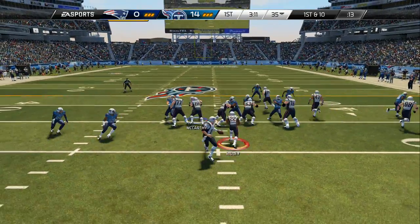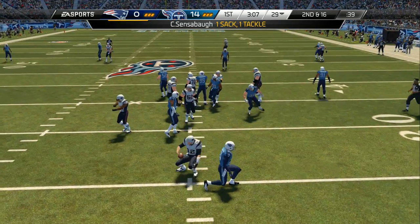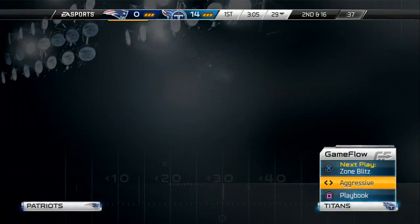Tom Brady under center. Brady's turning to look downfield now after selling the play fake. Well, the quarterback's got to see.